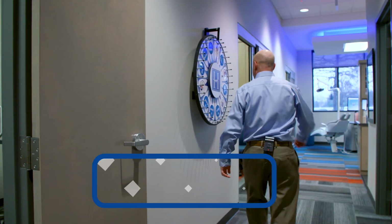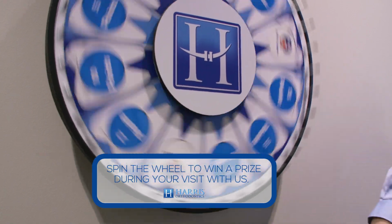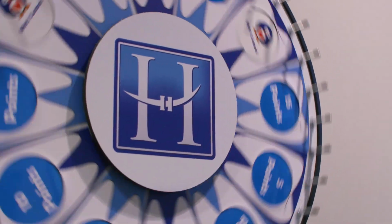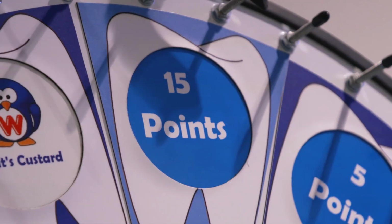As you can see, she has a patient. We'll get back to her. All of our patients have an opportunity to spin our awesome prize wheel. There it is. One more time. Come on, slow down. 15. 80, you're going to the showcase.